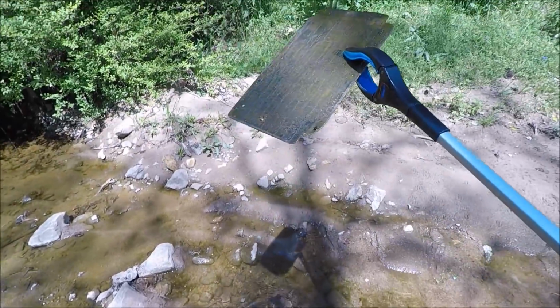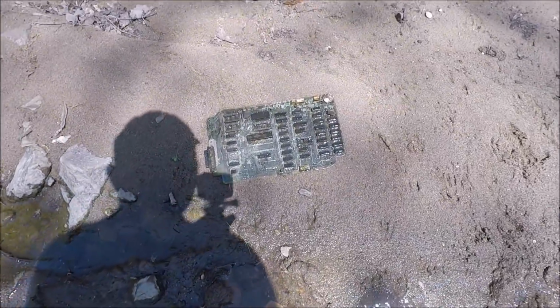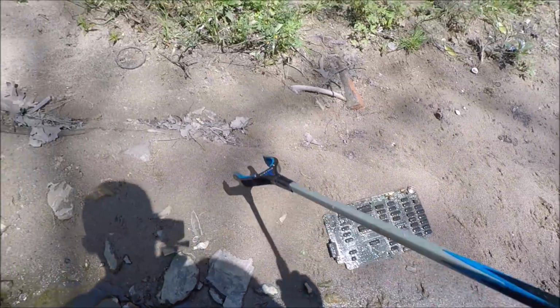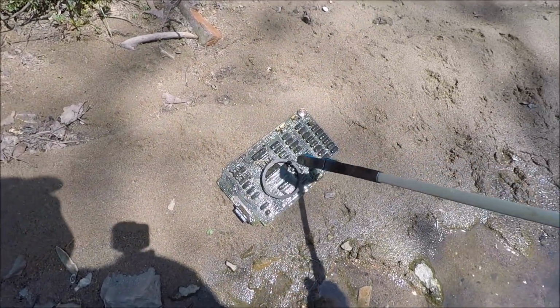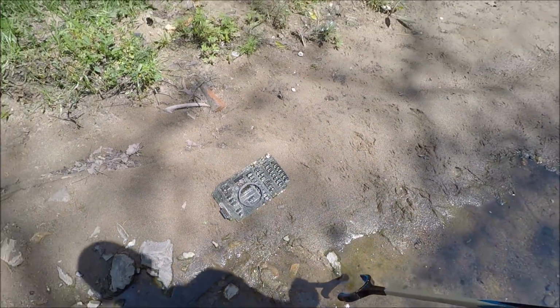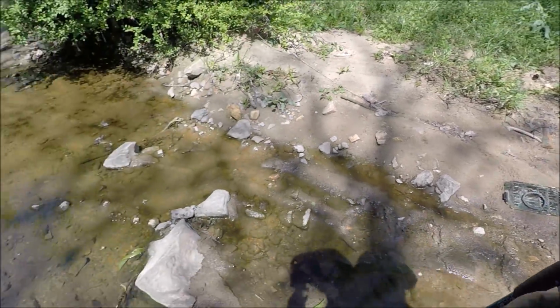Danger. Danger, Will Robinson. Danger. Look at that. Oh, I thought that might be horse tack. But it's not. It's rubber tack. I might man purse that, but I'll get it on the way back because I don't want to carry it right now.